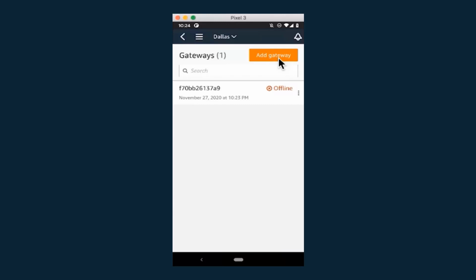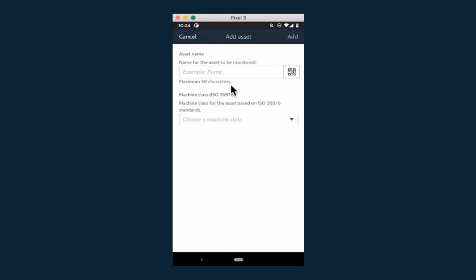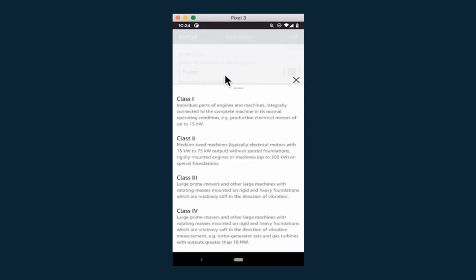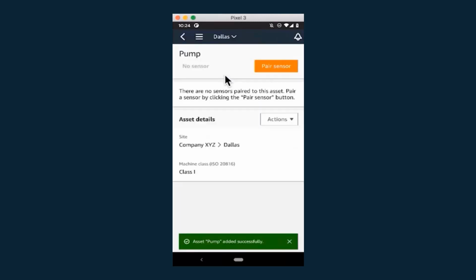Now that the gateway is connected, Jane can register the pump and pair sensors to it. To do so, she goes to the asset page. Here, she adds a new asset. She calls this asset pump and identifies the ISO 2816 class of the asset. Now that the asset has been added, Jane can pair sensors to one or more positions on this asset.